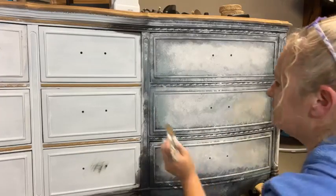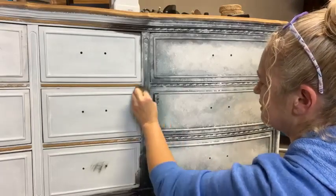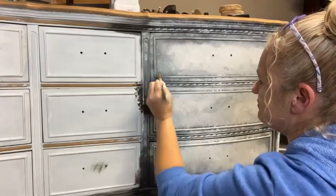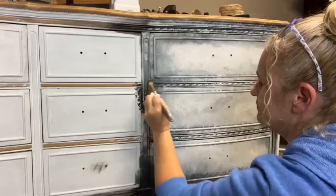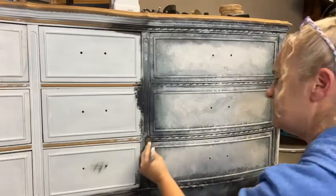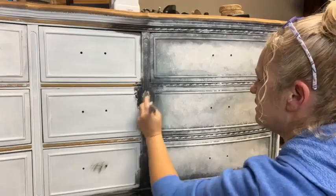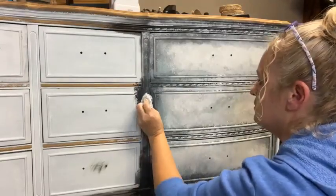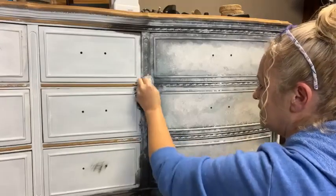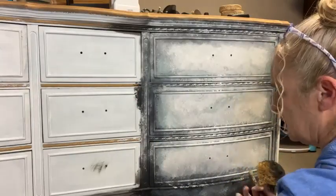And you know what else I see though? I feel like there might be a little too much vintage duck egg over here. And you guys, I know that looks terrible what I just did, but it'll be fine. I'll lighten this up as well here in just a minute. This part though, I do want a little bit darker. So let's come in. I don't want it too light, so I didn't put any extra paint on here. I want kind of a gray undertone in here.